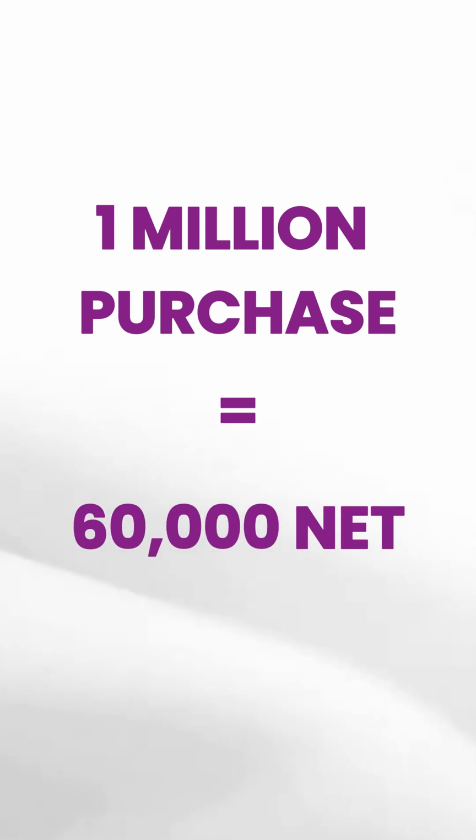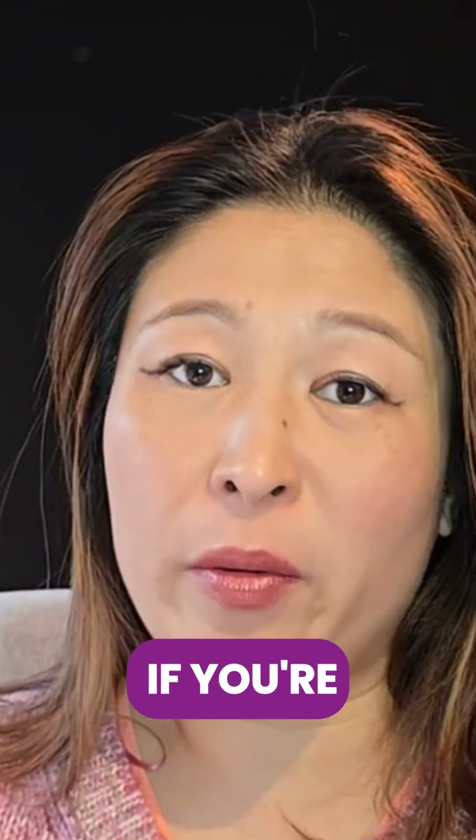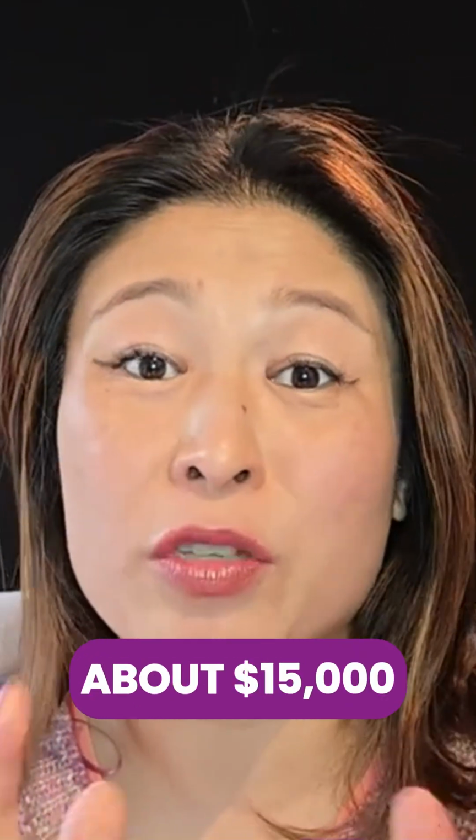So on a $1 million purchase, you get $60,000 net in your pocket. That's after expenses, before you pay your mortgage. Now, if you're borrowing 65 or 70%, maybe somewhere between 40 to 45,000, you're still clearing about $15,000 in positive cash flow from that property in retail.